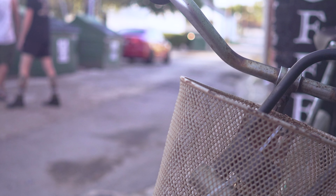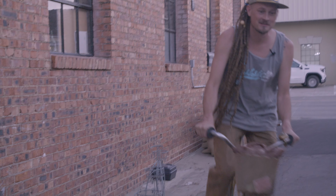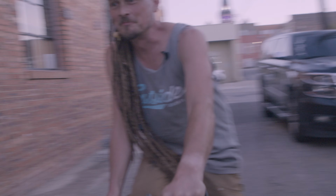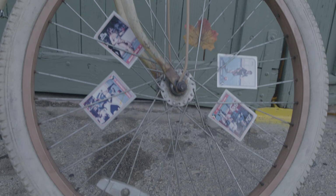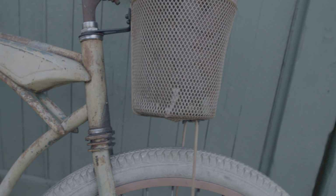So this was at one point in time one color, and then it was this awesome teal green, and then somebody painted it white, and the white kind of fatigued with rust and age. So the layers tell a story about how many lifetimes this bike has lived, how many different people have loved it over the years. So a lot of miles on this bike, and that's why I love it.